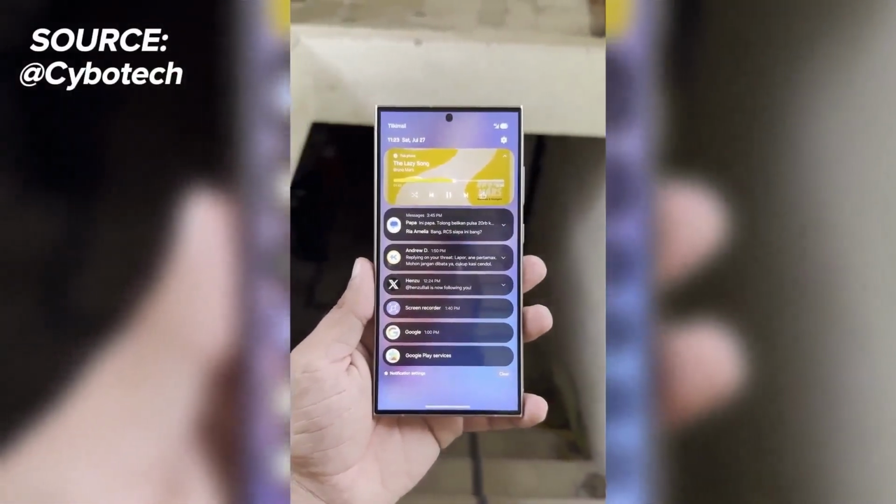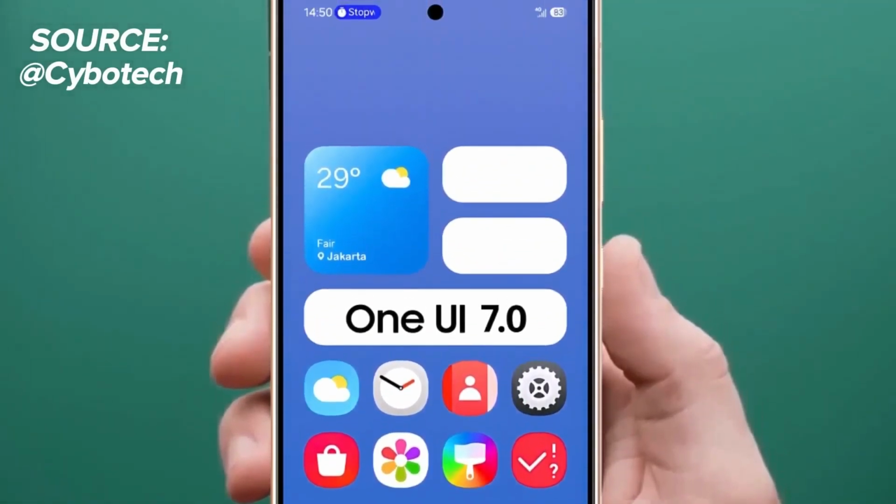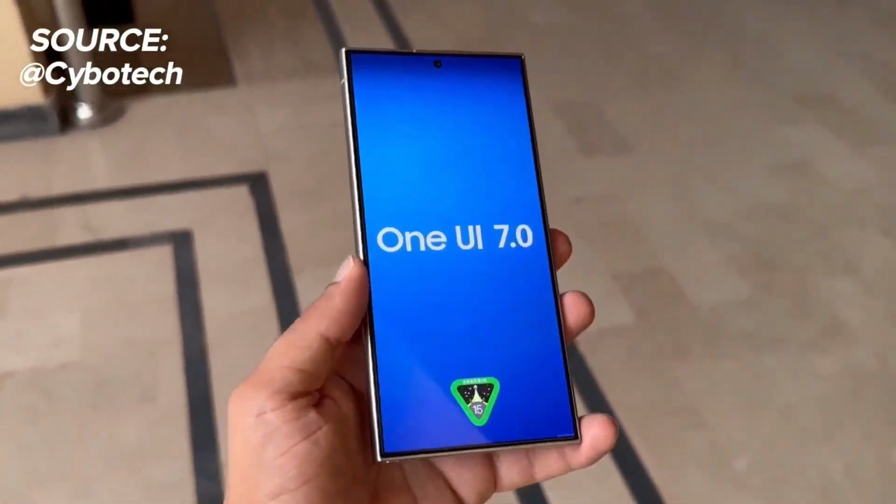If you're eagerly anticipating the One UI 7.0 beta update for your Galaxy phone, you may need to wait a bit longer. A recent rumor suggests that the beta program for One UI 7.0 might not be available soon. In a post on X, Ice Universe mentioned there are still no plans to launch One UI 7.0 beta in the near future. The source didn't provide specific dates, so it's unclear if this near future aligns with the timeline mentioned in our report last week.